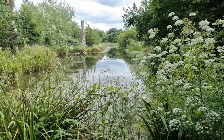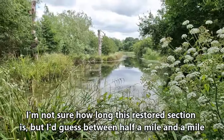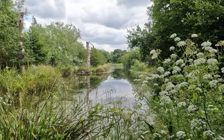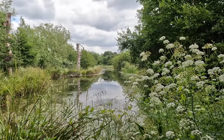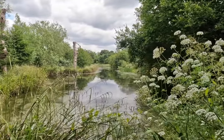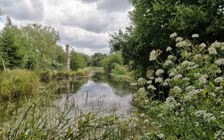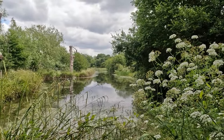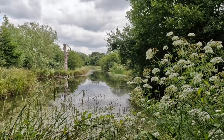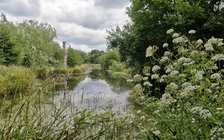So it's a nice little stretch, very, very pretty. Lots of wildlife around here, and I should think it would be very popular and well used if it was able to be completed all the way to Hereford. I hope one day they'll manage that. I really do. That would be fantastic.